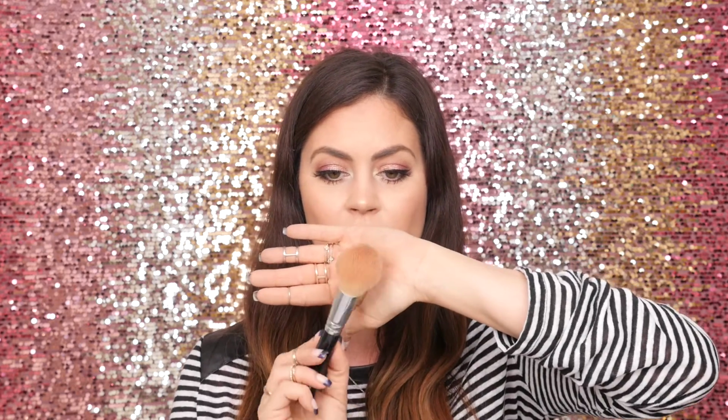The other one is the Zoeva 101 Luxe Face Definer brush. I love this brush. It kind of comes to a tip right here. And so for contour, it's really great because it does get in there. But I also like it for bronzing around the edges of my face. It's just a really nice fluffy brush, and it gives a really even application of product. I love it. So good. Zoeva.